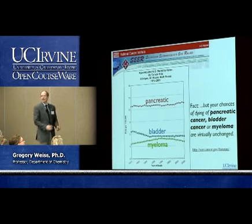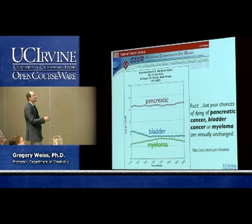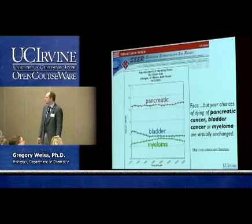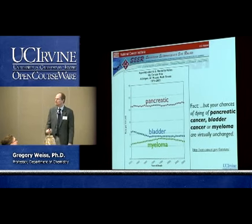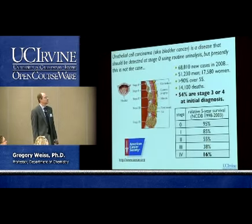Okay, and in fact, in some diseases, this progress is really illusory. In diseases like pancreatic cancer, bladder cancer, and myeloma, your chances of dying of these diseases are virtually unchanged. Okay, and by the way, this is year of death on the x-axis down here, and the rate of cancer per 100,000 people in the US. Okay, so there are some diseases we have not made enough progress on.